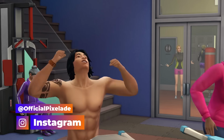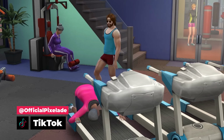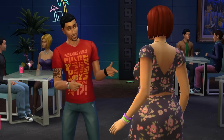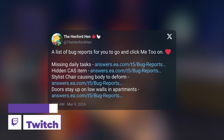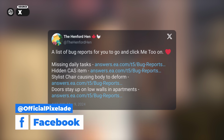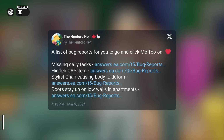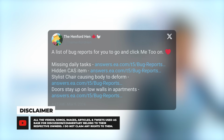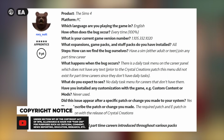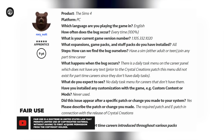They did a pretty good job of fixing pretty much all of the major issues that were introduced with the latest update, but of course, not everything was fixed. I talked about the missing daily tasks bug. Unfortunately, that was not fixed with the latest hotfix update. There is a bug report thread over on Answers HQ for that. If you are also experiencing this issue, make sure you go ahead and add me to it. I'm not going to talk too much about that issue because I've already mentioned it previously.